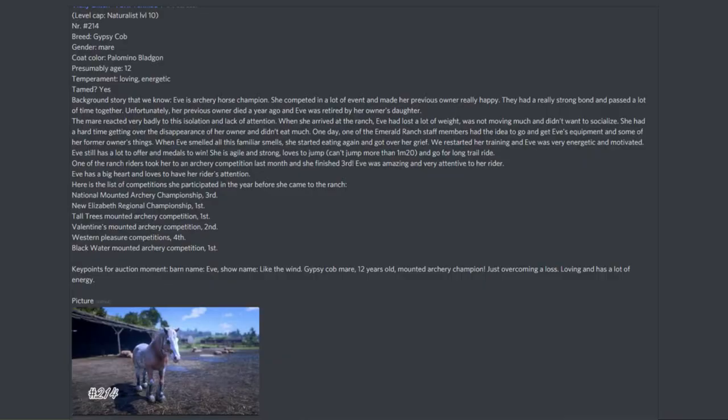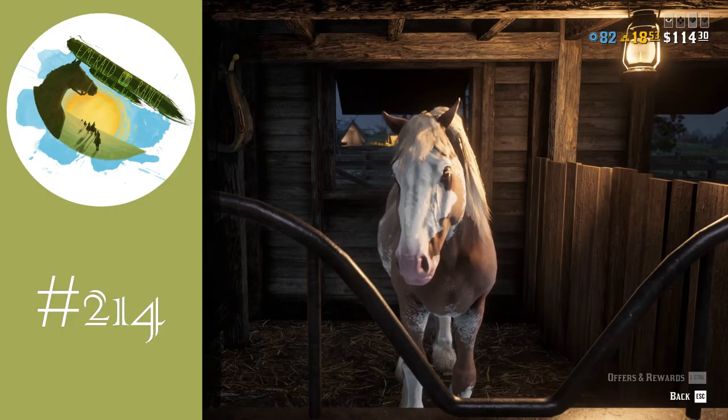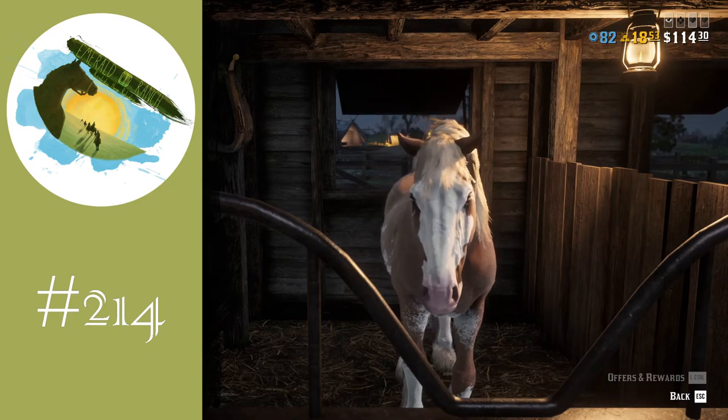You got it. It's number 214. It's the horse from The Naturalist, level 10. What is the breed, Jolina? I hate it. You can learn it. It's a Gypsy Cob? Yes, it is.